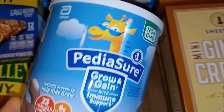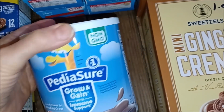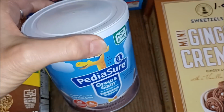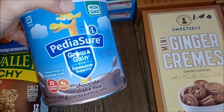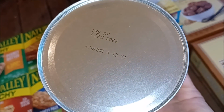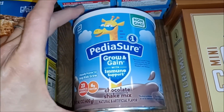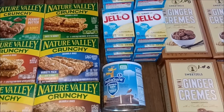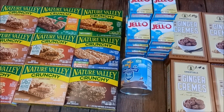And I think this is a great thing to have stocked away for some kind of emergency. You never know when someone's going to need something supplemental. And yum, chocolate shakes. So that's cool. I mean, for the 39 cents I paid for it, that's good to have. And its date, yeah, used by 1st December 2024. So that's good all the way through next year. Again, not that I think it's going to go bad when it hits that date. But that's what we're adding to the prepper pantry this week.